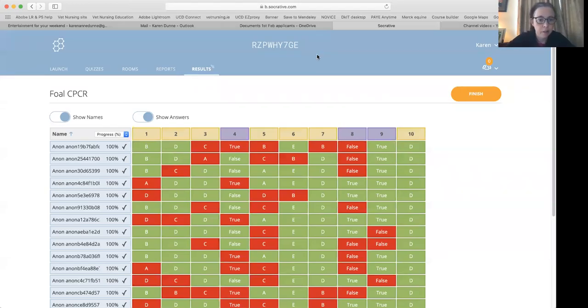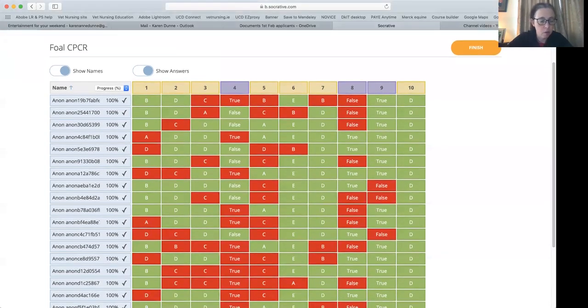So I just want to have a run through the Foal CPCR quiz. Thanks for everyone for doing it. You can see here I've got a table of results and it's anonymous, so I don't know what anyone's score is, but you can see here I can switch into percentage to see how people got on.